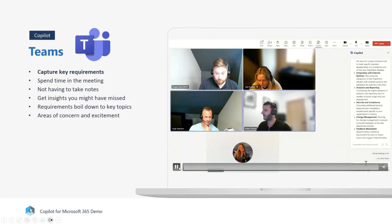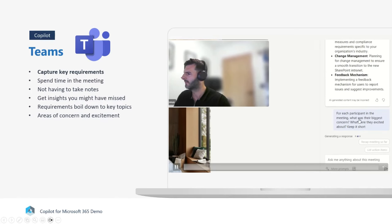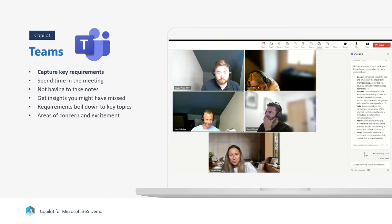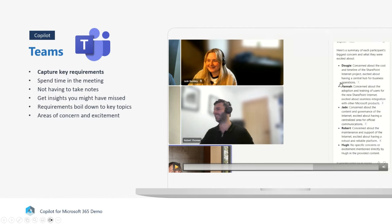We can also use it to capture key requirements. So as a consultant, I want to know basically for each participant in the meeting, what is their biggest concern and what are they most excited about? You can see here I've also said keep it short, because sometimes with AI it can be a bit waffly, even more than I'm waffling right now. So I want to keep it nice and short. What this is doing is giving me this bullet point format, and you can see it knows that, for example, Hannah's concerned about the adoption and training of users, and she's most excited about seamless integration with other Microsoft products.